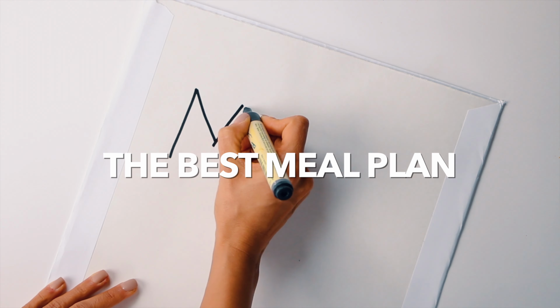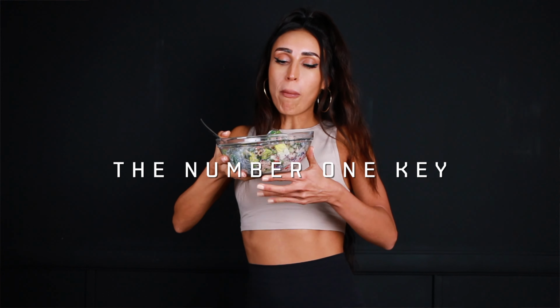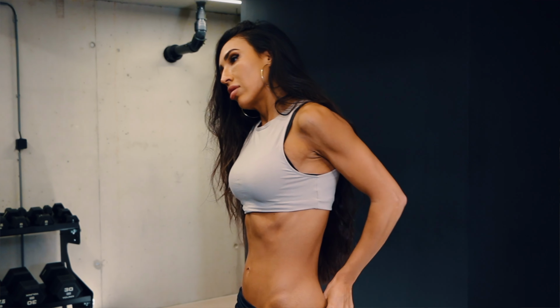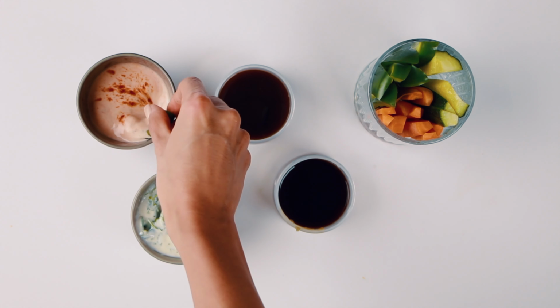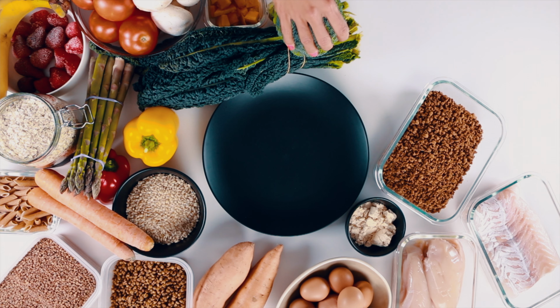The best meal plan is the one you can adhere to long term. Yes, the number one key to fat loss success is adherence. You could try to include all the best tips in the world to increase body fat loss, but if you can't adhere to it, nothing will happen.